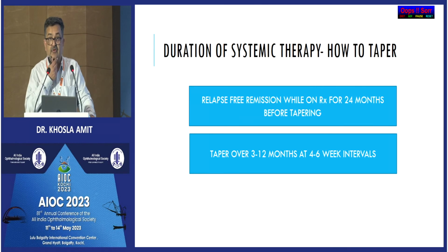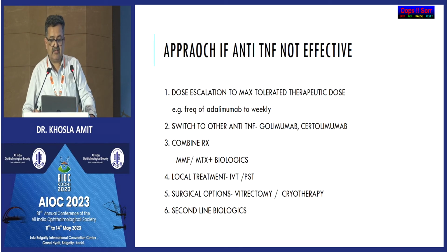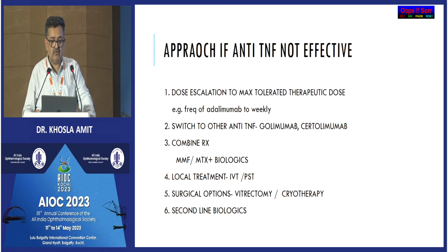So before you stop the immunosuppression, wait 2 years at least before you start to taper the drugs in severe posterior uveitis. Especially for those who are on anti-TNF, sometimes you feel that those are not acting. So you can increase the dose of adalimumab to weekly. You can switch to other ones, such as golimumab, because sometimes you have antibody formation. You can combine with other drugs, or you can do a local treatment.